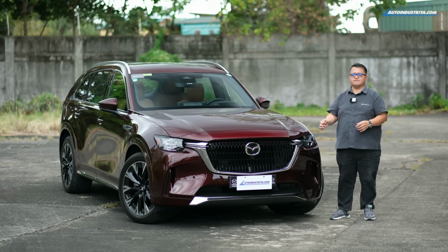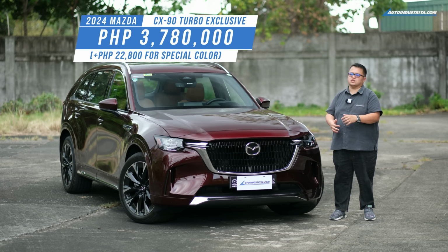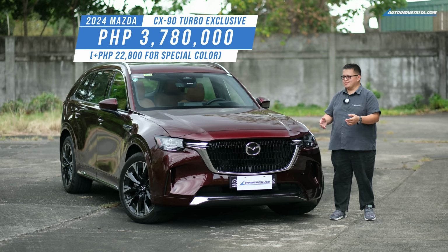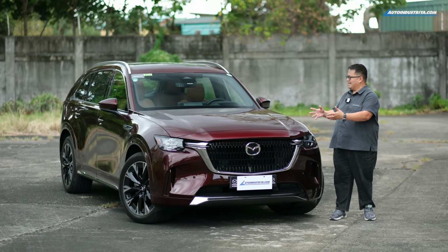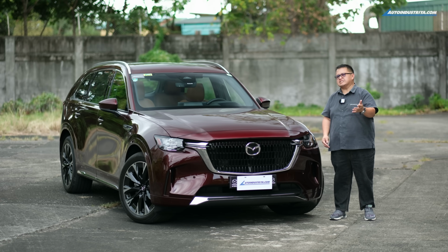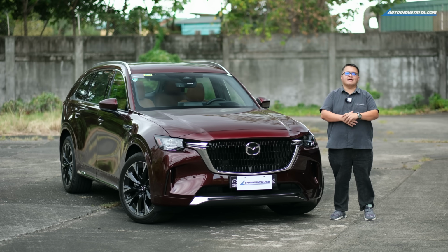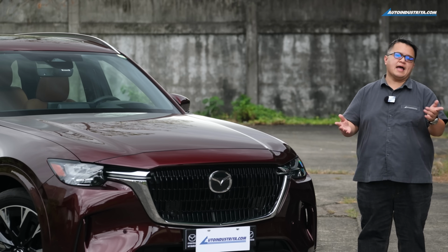Now, the price of this vehicle is 3.8 million, a little bit over because of the paint job. And I think that's a bargain, because when you compare it to what it would be naturally competing against, think X5, those start at around 6 million and up. So when you look at it, it could be seen as a bargain. But hear me out on this one.